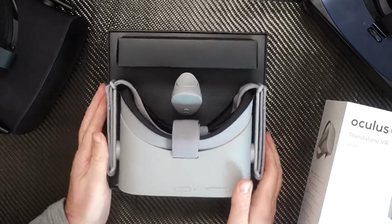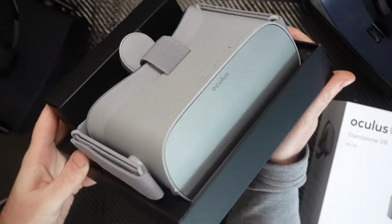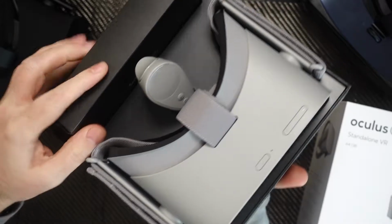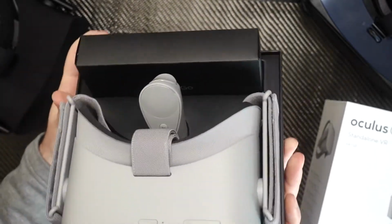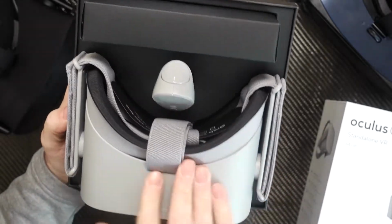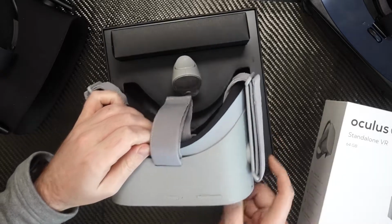The Oculus headset. Nicely arranged in this little tray in the packaging. So it kind of sits there. There's a little controller. And there's a little box, I can imagine, with the accessories in it. So the headset is pretty smart looking at it from here. I do like the kind of grey colour. Let's get that out and have a look.